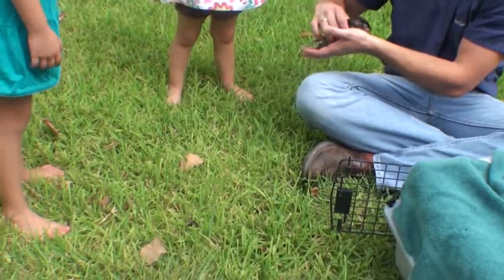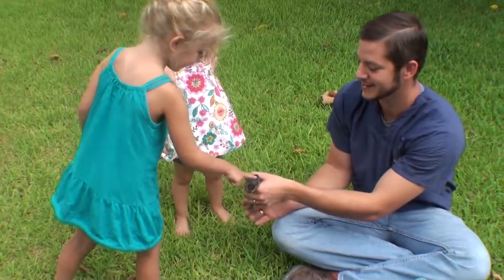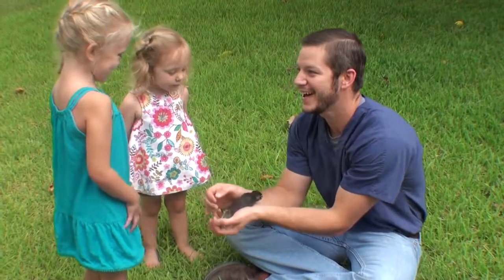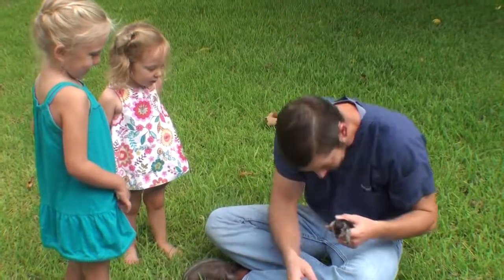What is it? I don't know. What do you think it is? What does it look like? You want to touch it? It's nice. Pet it. Pet it. It's really nice. It's a squirrel. You work on squirrel today. Yeah, I got squirrel babies.